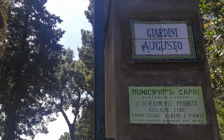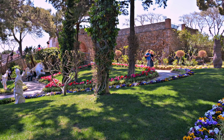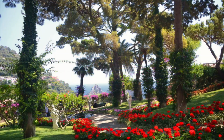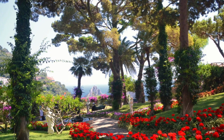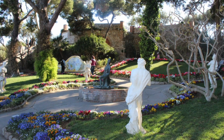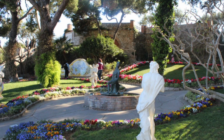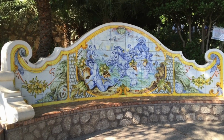One of the places we enjoyed the most was called the Giardini di Augusto, which means the Garden of Augustus. In this view, you can see one of the Faraglioni, the three rock formations that we had seen earlier on the Around Capri boat trip. The bluish object just to the left of center is a stone bench that Robin especially liked. Here is a close-up of that bench.